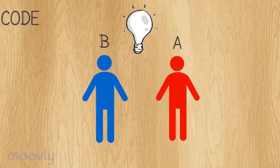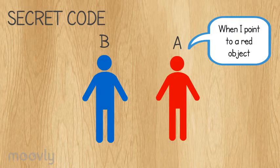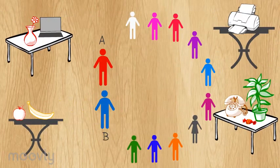Each duo separates from the rest and thinks of a code which person A will do to let person B know what the selected object is. When I point to a red object when I ask if it's the object, then the object I will point to after that is the selected object. Everyone will get back to the circle and the first duo begins.